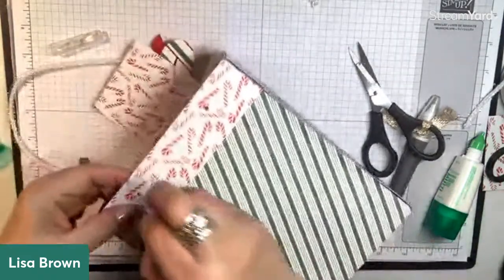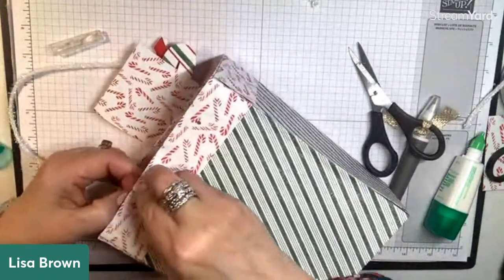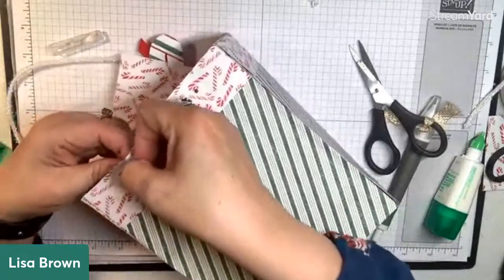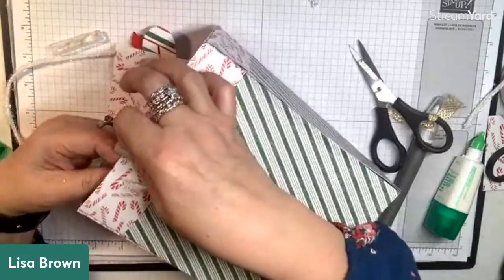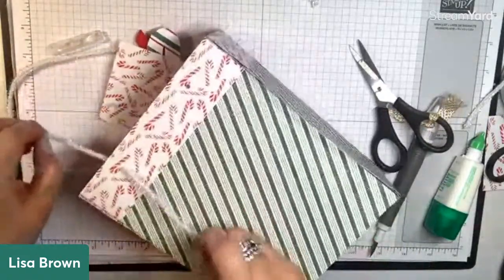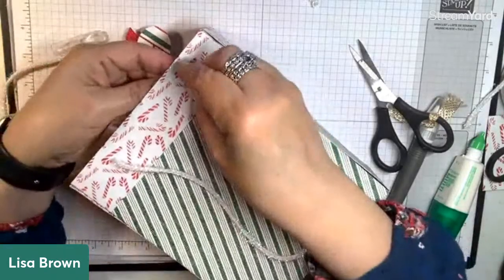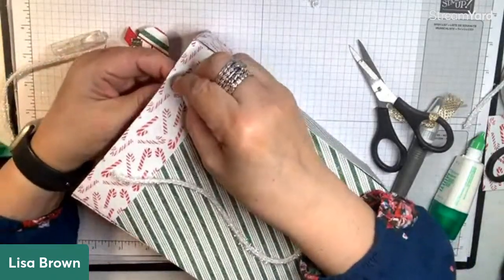It's about to get cold, Debbie. Yes, it is. Okay, let me push this through. Oh, it's hot in here. Raining for a few days. Okay, yeah. Yeah, it's been some crazy weather, that's for sure.